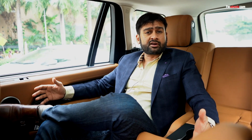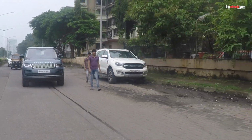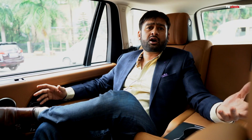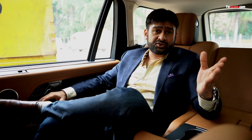You can see I'm literally sitting on a palatial seat, and it's one of the most favorite cars from a lot of my friends from the Bollywood industry. A lot of the top diplomats use it. It's the car for the rich. It's 2 crore plus. The engine range starts from 3 litre right up to 5 litre. It's got the most eye for detail. We'll go right into everything of it, the luxury aspect of it.